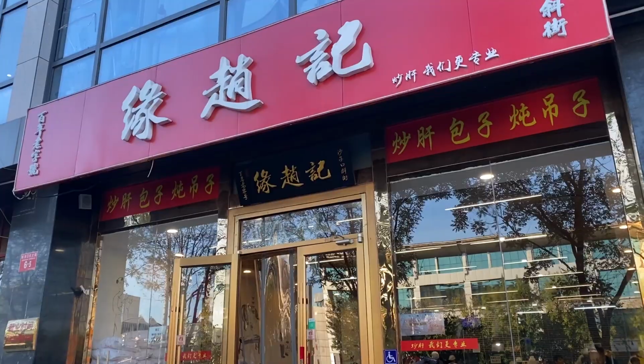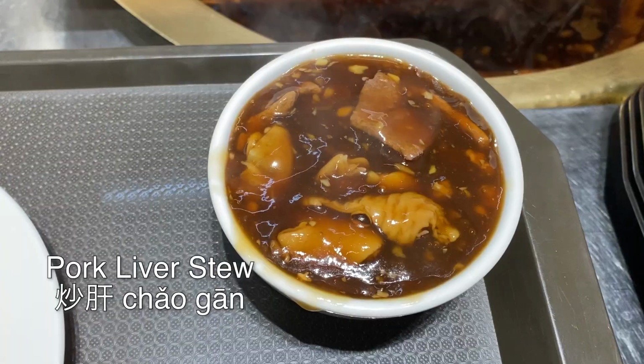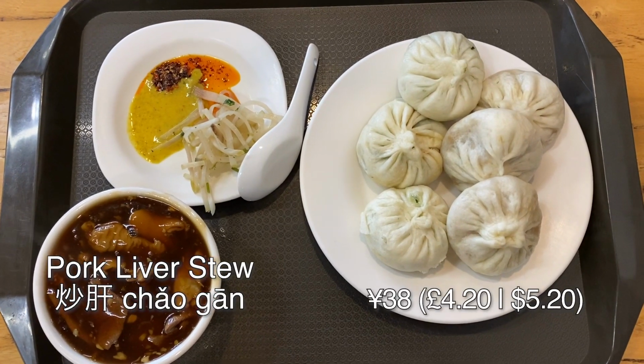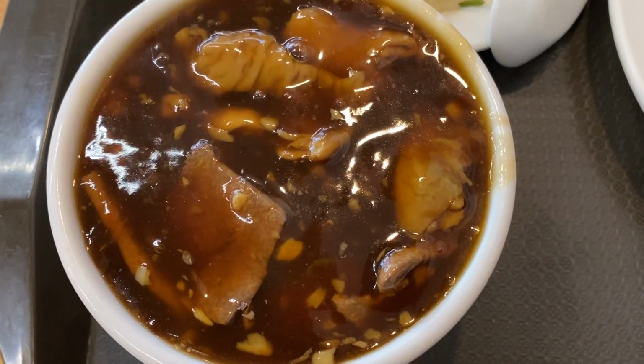I'm walking from the station now. It's really cold. So the place that we're going to is called Yuan. The name of the dish is Chao, which literally translates as fried liver, but actually it's boiled, not fried, and it contains intestines as well, and a bit of garlic. This is my first time trying it, and I'm not generally a big fan of offal, so we'll see.